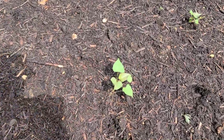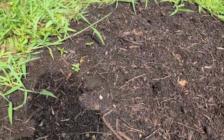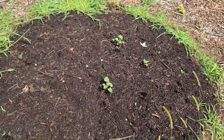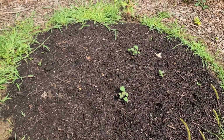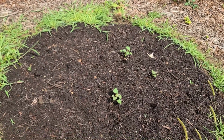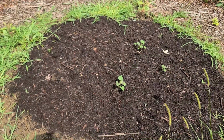So I'll try them. Looks like I have 3 sweet potatoes. Oh, maybe 4 sweet potatoes that survived. So we'll see how they do. I didn't water them over the last week that we didn't get any rain, but they're still alive, so they're fighters. We'll see how they do. They got their own patch right there with compost, so best of luck to you.